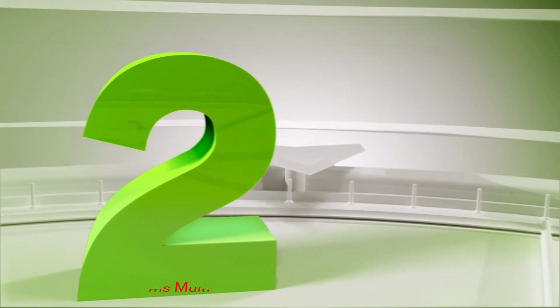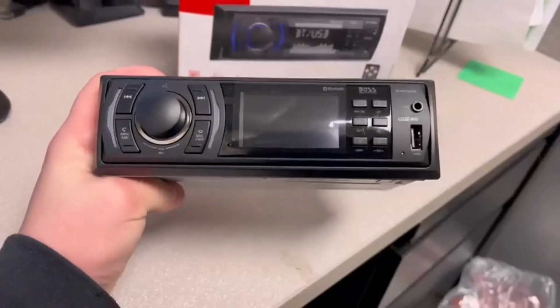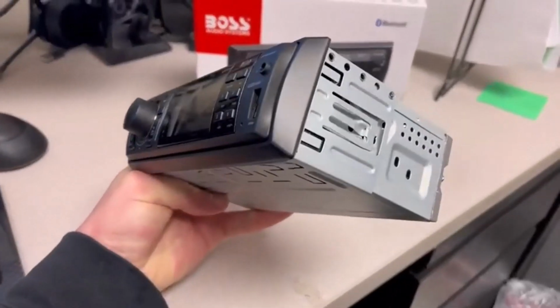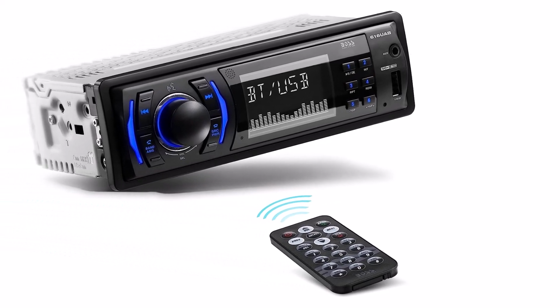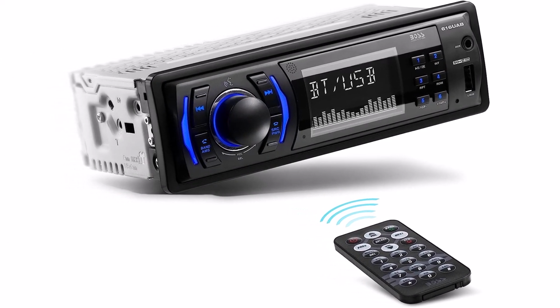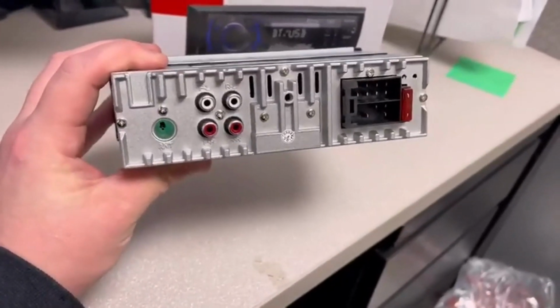Number 2. Boss Audio Systems Multimedia Car Stereo. When it comes to value, it's hard to top the Boss Audio Systems Multimedia Car Stereo. At first glance, this single DIN head unit looks pretty simple. It's not a touchscreen device, but it doesn't run short on any features. With Bluetooth connectivity, you can easily sync your smartphone to stream, and you'll find both a USB port and AUX input to connect with wires if you'd like.